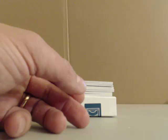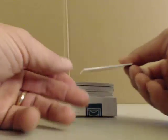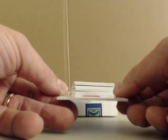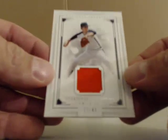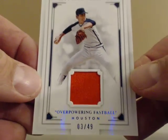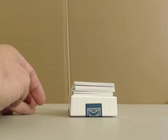And number 3 of 49. Wow. That next card is a doozy. That's 3 of 49. That's a Nolan Ryan jersey. And this one is a doozy.